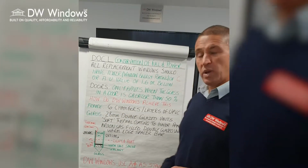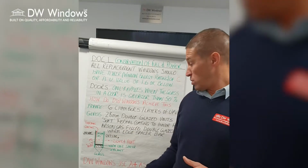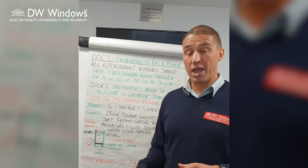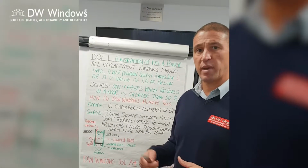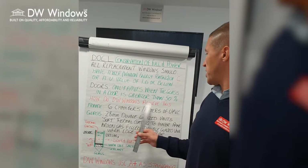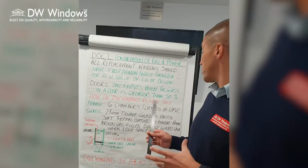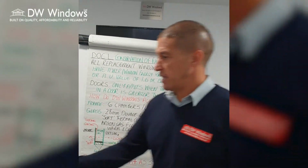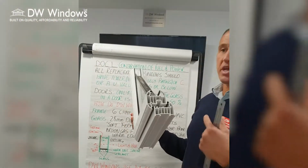How do DW Windows achieve the energy rating? Well, we do A rated, actually A plus as standard, so it's much better than the C rated that's expected from building regs. We achieve this by a combination of the frame. We use a 6-chamber, or 6 layers, of UPVC. Best way to explain that, got a cross section here. It's like when you go out in the cold.